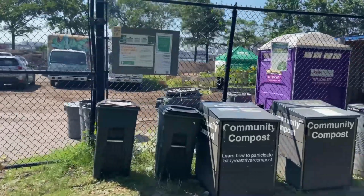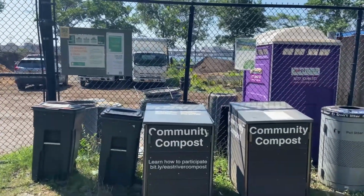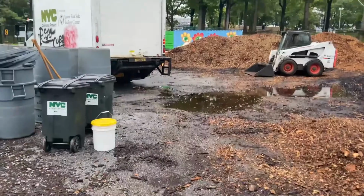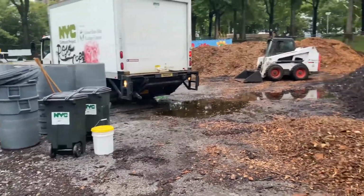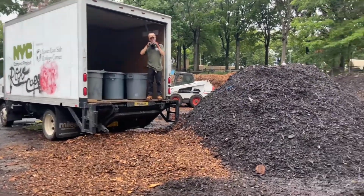So, the first step in our composting process starts with you, our lovely participants who carefully save up food scraps each week and bring them to one of our drop-off sites throughout Lower Manhattan. We bring these scraps into our site to be transformed into compost.